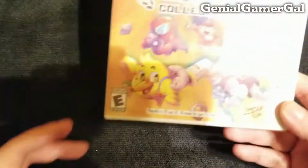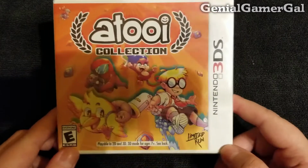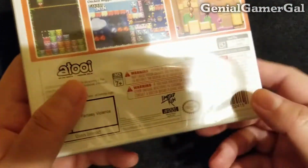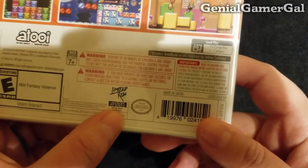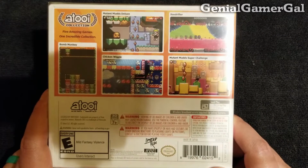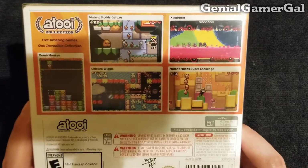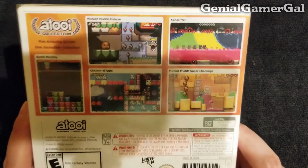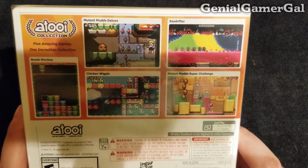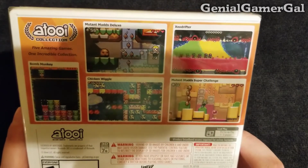Alright, next 3DS game is the Atooi Collection. And this was actually published through Limited Run, and it is actually a limited run game, number 1. Pretty excited to have this. Clearly it's the first one that Limited Run did for the 3DS, and I do hope they make some more. So Atooi Collection, or Atooi, I honestly don't know how to pronounce this company's name, but they have a nice little collection of 5 games.